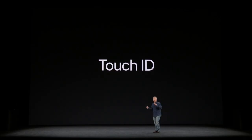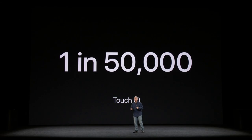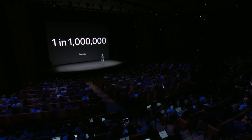Now, how do we compare that to Touch ID? How secure is it? Well, there's no perfect system, not even biometric ones. But as we said earlier, Touch ID is the gold standard for consumer device biometric protection. And the data for Touch ID has been 1 in 50,000, meaning that the chance that a random person could use their fingerprint to unlock your iPhone has been about 1 in 50,000, and it's been great. So what are the similar statistics for Face ID? 1 in 1 million.